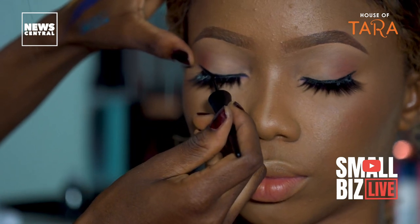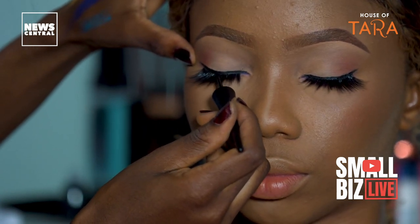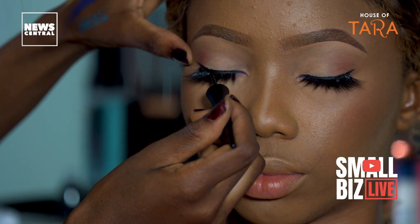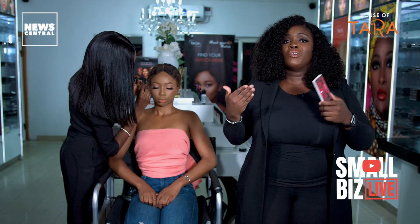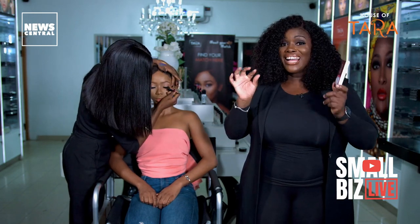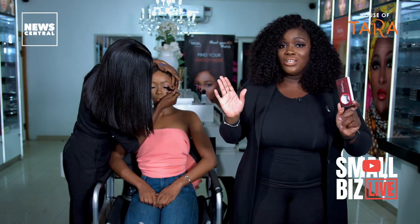All you need to do is use isopropyl alcohol to sanitize the lashes so that you can use them again. That way you're sure you're not giving yourself any infection. Remember, hygiene in every makeup process is always critical.